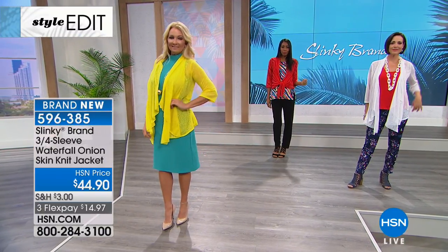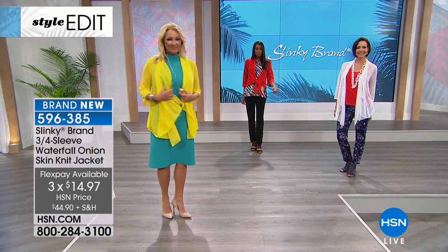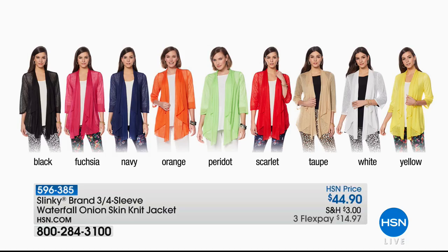Stunning. Brand new, $44.90, your price, and available today in black, fuchsia, navy, orange, peridot, scarlet, taupe, white, and yellow. We'll go through all the colors. It's about 28 inches in length, extra small through extra large, 1X, 2X, and 3X. And there you can see the entire palette.